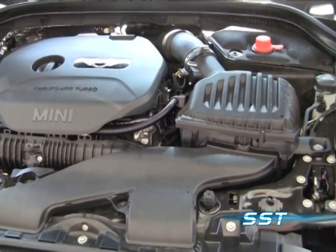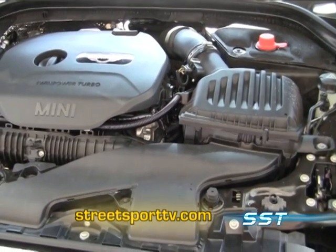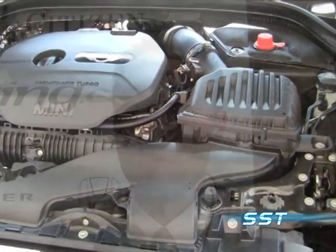Ian, I guess this is a completely new platform that we're looking at here for Mini. What have they done with this product to, I guess, even elevate the performance beyond where it was before? Well, with the 2014 Mini Cooper hatch, it's completely redesigned by Mini. We got a new engine, a new transmission, new body, new everything. It's even more fuel efficient than before. It's even got more power, and the handling is even better. I don't know how they did it, but it's even more fun to drive.